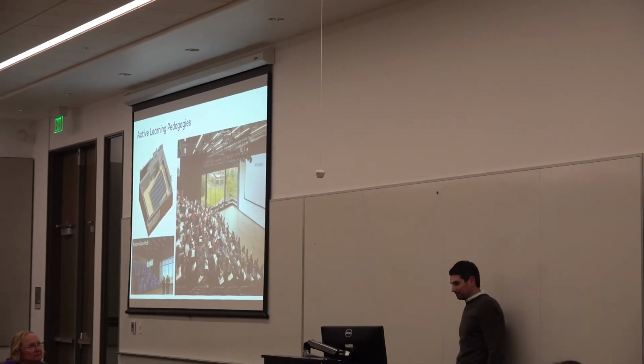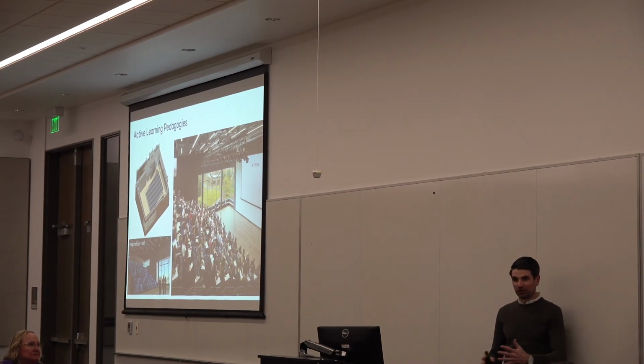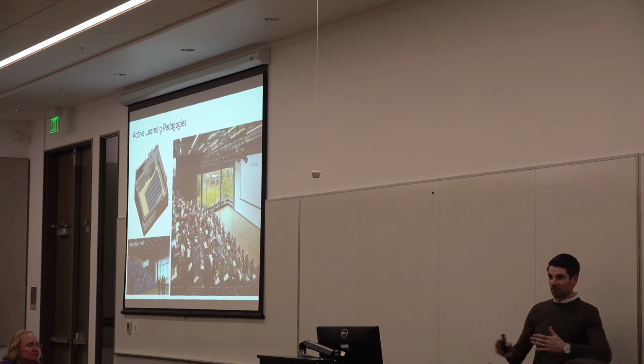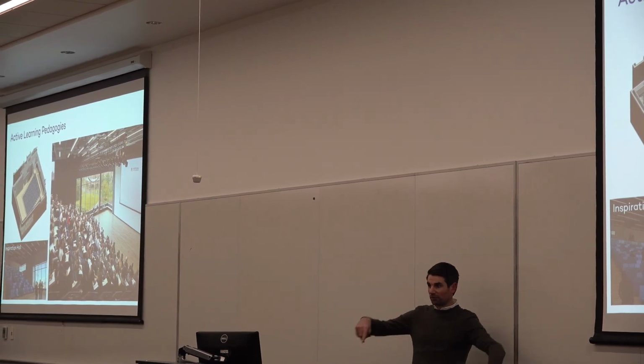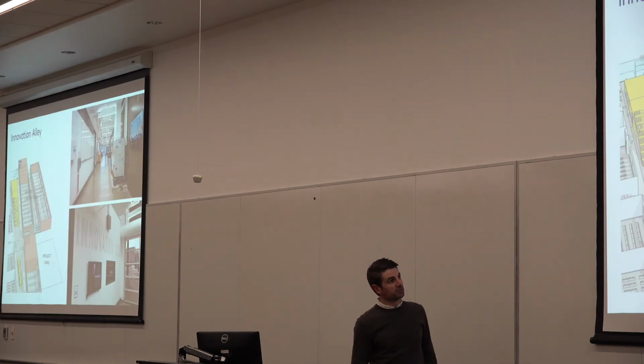And then the Inspiration Hall, the idea of these movable seats that came out of Europe, this idea that we could create this space that was so flexible it could have this collapsible seating bank, that space could turn into a platform space for setting up senior projects, and then it could turn into an Inspiration Hall presentation space.